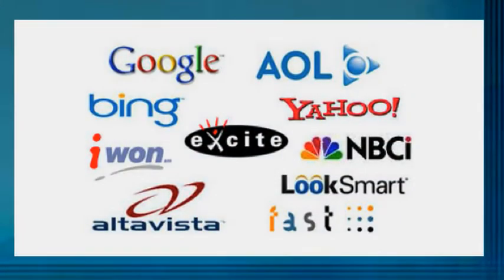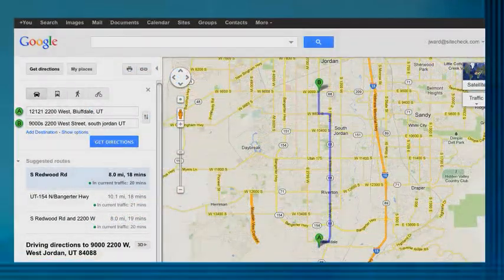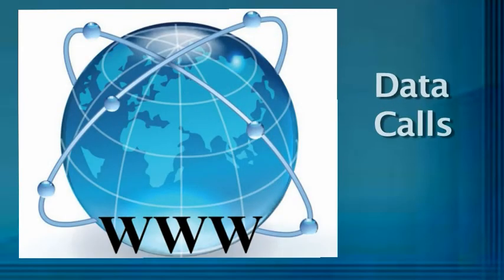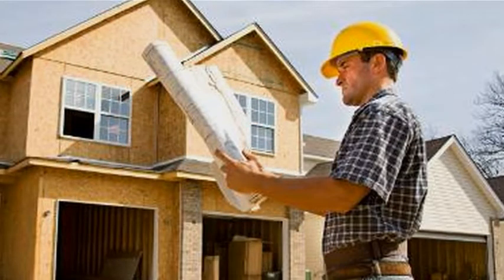With the right tools and knowing where to look, you can find much of the information on the web. As well as search engines, mapping sites like Google Earth, Google Maps, and MapQuest are becoming more valuable. Industry-specific websites have proliferated and are available online. Let's see how we might use data calls to the internet to find out more information about a contractor risk.